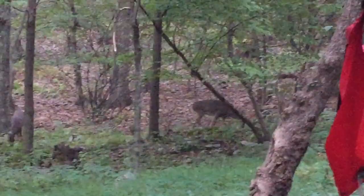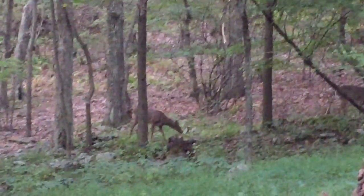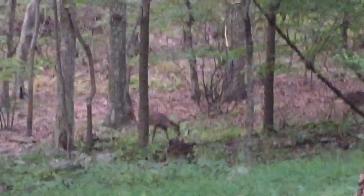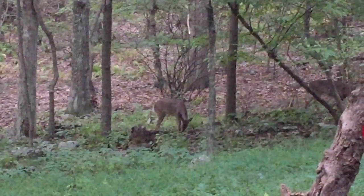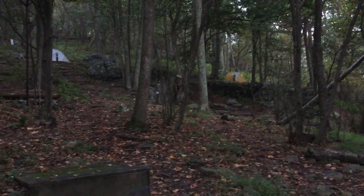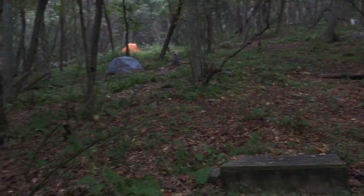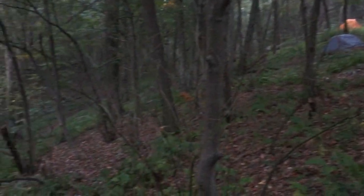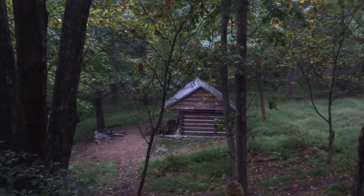So one of these two. We just came off of coming down with Salamander. Okay, it's spaghetti. Alright, these are the tent sites at Rock Spring Shelter. They're just up the hill from the shelter. Spring shelter's right down there.